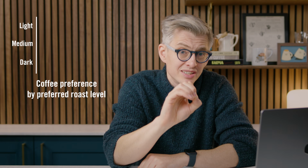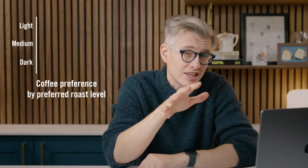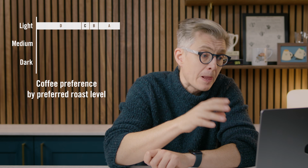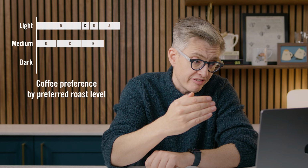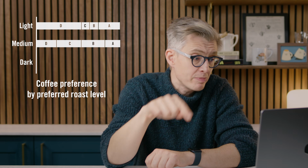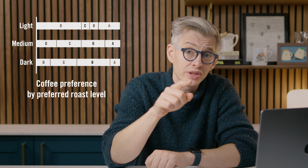But when we come to roast level as a descriptor, the correlation goes a little bit wonky in an interesting way. And yes, people who said they like light roasted coffees in this did show a preference for coffees A and D, the light roasted coffees. However, people who said they like medium roasted coffees, well, their most popular coffee was actually the dark roasted coffee. And people who said they like dark roasted coffee, well, their most popular coffee was the medium roasted coffee.